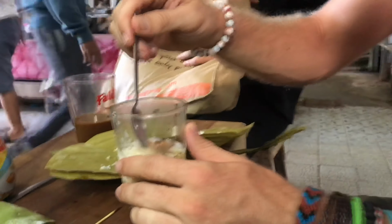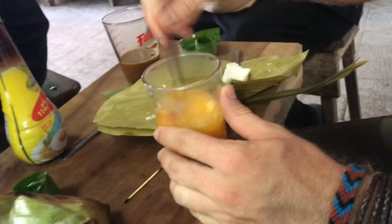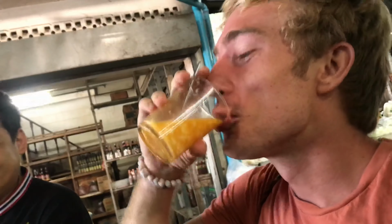Stir and taste first. If not enough, you can add more. Oh wow. It's like more power. Good. How is it? It's pretty good actually. It's a very strong taste, but it's good. It's good enough to drink more. Finish it.